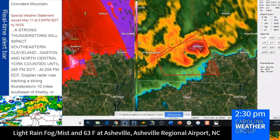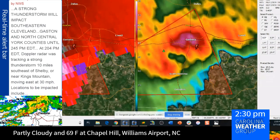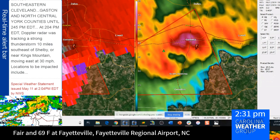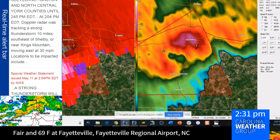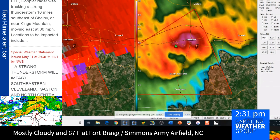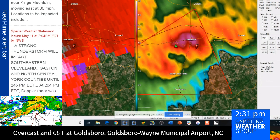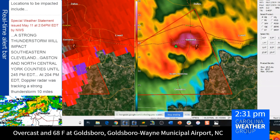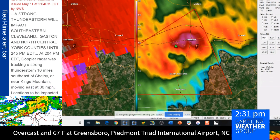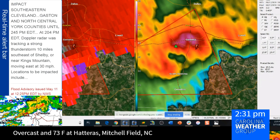As the storm continues to move, the next communities would be Lowell and Belmont. You need to keep your eye on this storm as it moves through Gaston County. Again, you want to be in the safest place in your home, which is a basement or a storm cellar. If you do not have that, you need to be in the most interior part of your home. That would be a central hallway, a closet, a food pantry, even some bathrooms. If it doesn't have a window, that's a good place to be. You want to be away from the walls and the windows.